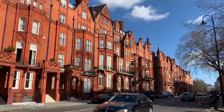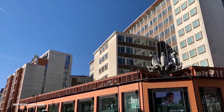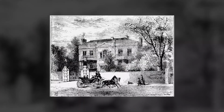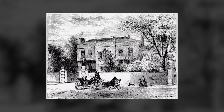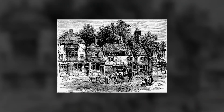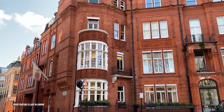Believe it or not, this area was quite cut off from London. It fell awkwardly between four parishes and couldn't develop at the same pace as the rest of the city, which also led to it having a bad reputation in the 17th and 18th centuries as a haunt for highwaymen and rogues. It wasn't until the late 18th and 19th century that the development of Knightsbridge began.